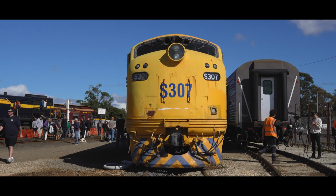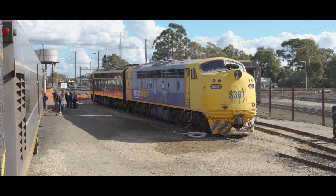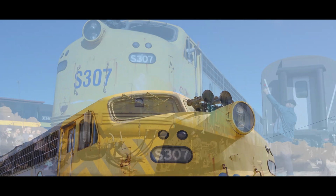On the open day, they had their latest diesel acquisition, S307, which was fired up for the first time in a decade. Local member for Euroa, Annabelle Cleland, doing the honours.